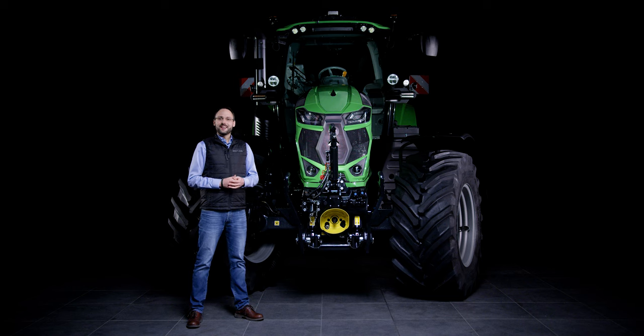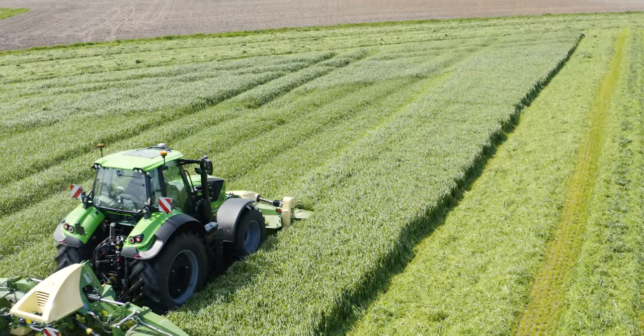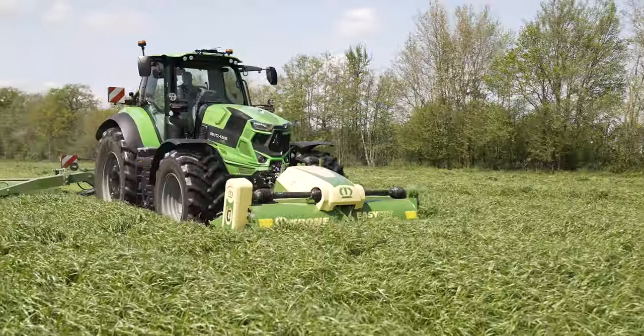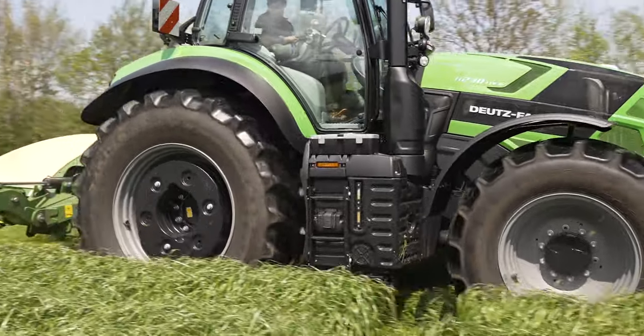The dual-speed front PTO is also available for the new 6 Series TTV models. This offers two speeds and can therefore also be used with the Eco rear PTO speeds. This means maximum efficiency with low fuel consumption at the same time.